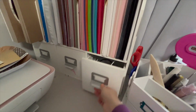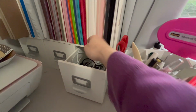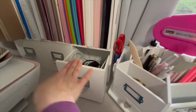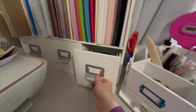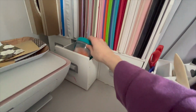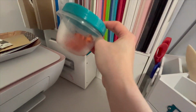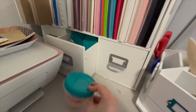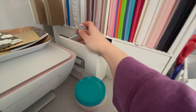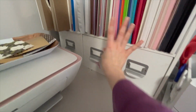In the drawers in here, I use this for my electronics. So I have a little ring light in here, my laptop charger. I have some USBs in here. So this just houses all of my electronics. This bin here, I have some dull trimmer blades. These I like to keep and use for my chipboard. I also have a bunch of glitter in here and little shaker add-ins. So that's what I put in the center here.